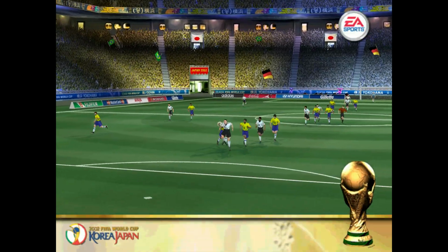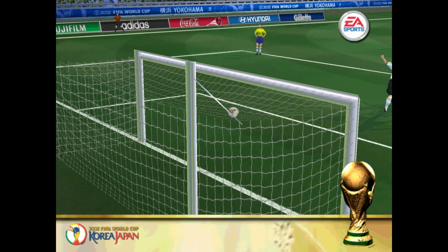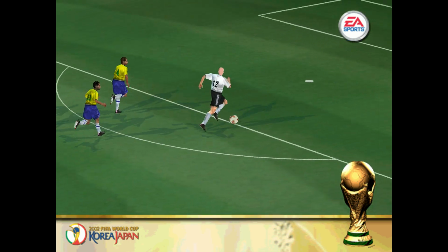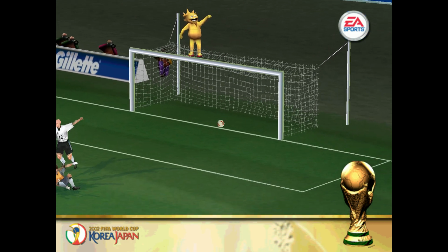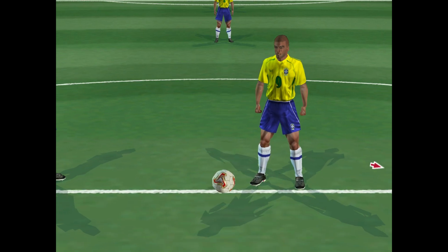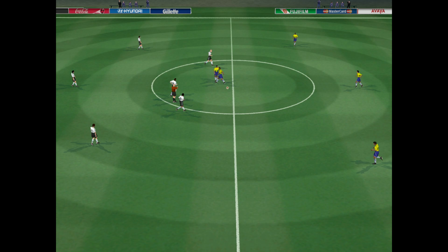A replay of the goal here. Is this guy wearing Teflon gloves? Correct. This keeper is drowning out there. Someone throw him a lifeline. Two then at the whistle.